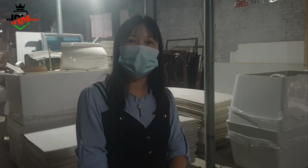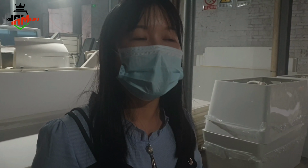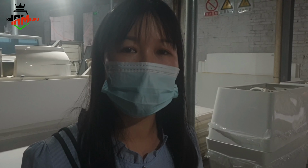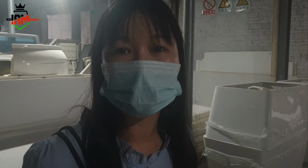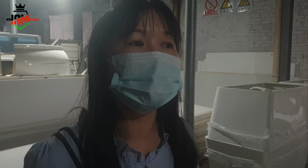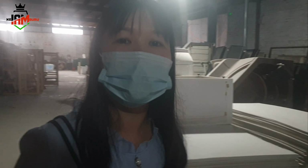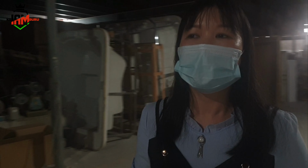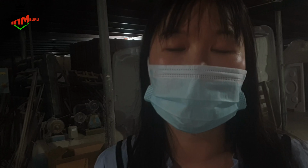Hello, good morning. Welcome to our workshop. We are the manufacturer who produces acrylic bathtubs. We have the built-in acrylic bathtub, which is mostly used for apartment projects and some engineering projects. We also have other functions of the bathtub, like the massage bathtub, the steam room, and the sauna room. But now I will first introduce you to our acrylic bathtub with the massage function.